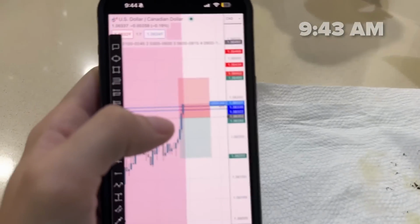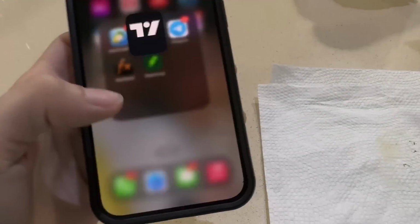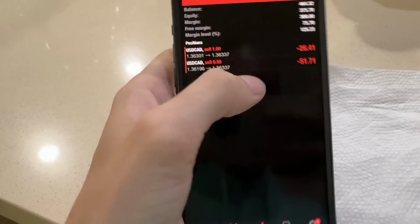All right, so check it out, guys. It's currently 9:43 and we're here eating breakfast. Our sell limit just activated right now. So you can see our sell limit just activated and we pretty much got stopped out on that extra position that I had.